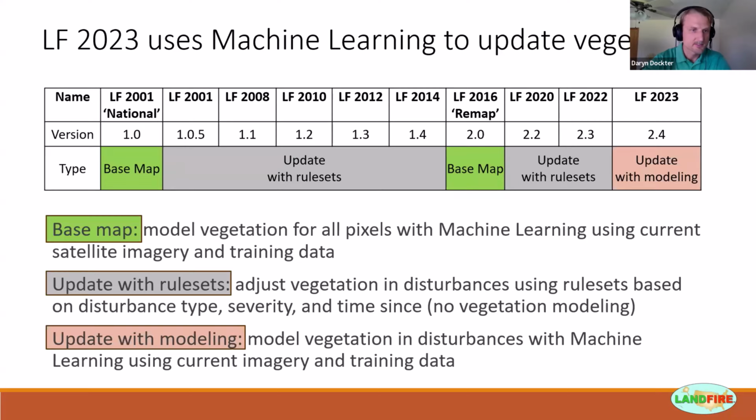Couple examples of these simple rule sets: a high severity fire or harvest would change from tree to herbaceous cover, or a low severity thinning would reduce tree cover by 50%. They're really not empirical based. They're basically expert opinion.